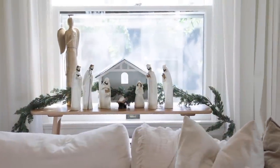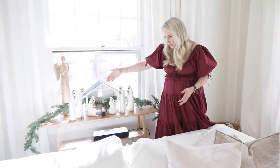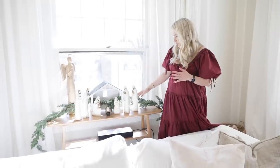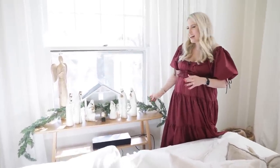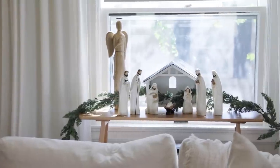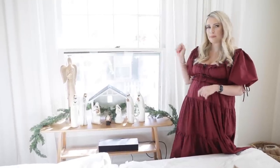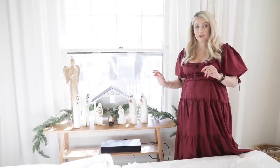Now, this nativity is really special because we have a scene going on here. We have the whole crew, we've got the wise men, we've got Jesus, Mary, and Joseph, and then we've got another piece of greenery here. Can you see Tyler? And the barn scene, it's just like a whole backdrop, and I love it. It's perfectly situated with this little angel guy watching over them. I actually think I got these at Hobby Lobby, but they're wood, so they're really fun.